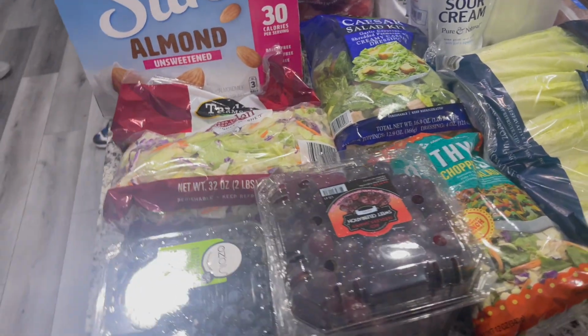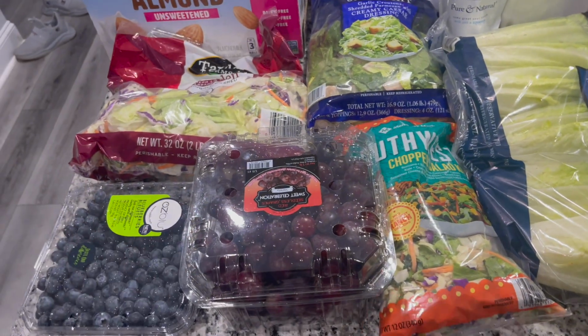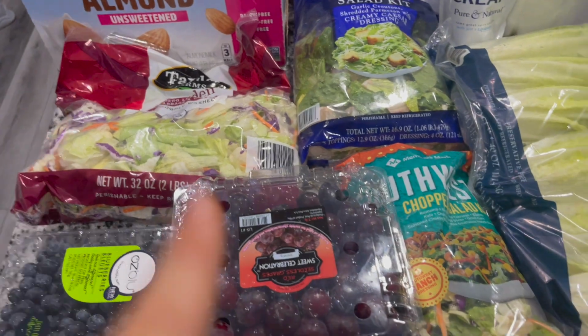And today I have a $400 grocery haul from Sam's Club. I'm gonna get right into it because I have to go pick up the boys from school and put them down for a nap soon. So let's go ahead and get started. Let's start with the good stuff so you don't judge me for the rest of the stuff. And if you do judge me, do it silently.